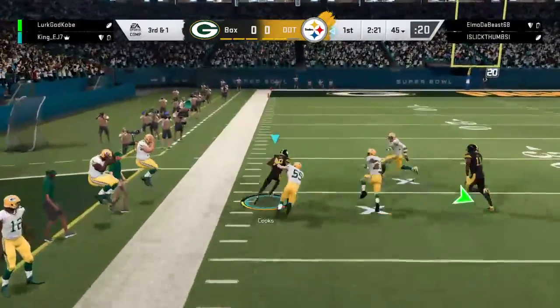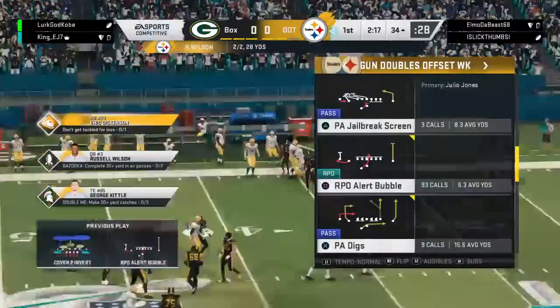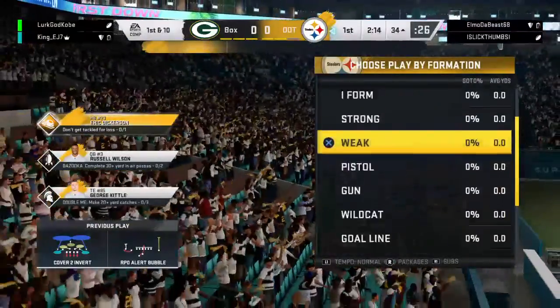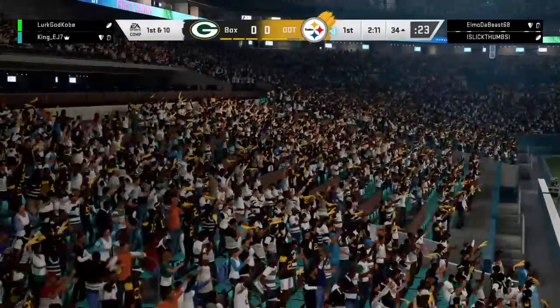This is caught. It's Cooks. Now he's going to get this all the way down inside the 35. And this is going to result in another first down as the tackle's made at the Packers' 34-yard line.